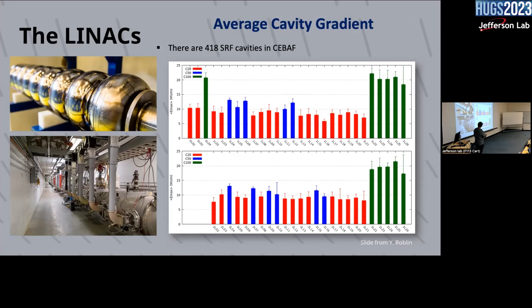We have, I think this is, yeah, North LINAC and South LINAC. Little side note on our naming convention, right? The North is odd and the South is even. So now if you see 1L or 3L, you know you're in the North LINAC. And if you see 2L, 4L, whatever, you're in the South LINAC. So now you can't get lost if you go down there, right? So anyway, this is again the cavities, and this is the LINAC that you all got to see.